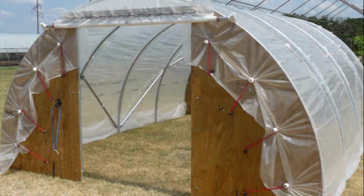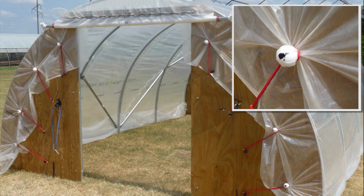Okay, here's another way to attach poly to the end of these small houses. Just take you a golf ball or one of these fake golf balls, wrap the plastic around it, and take some of that ball bungee and attach it to hooks on your end wall. That is slick, slick, slick. That's the best thing I've ever come up with for a quick way to get that on and off of these caterpillar houses, small scale.